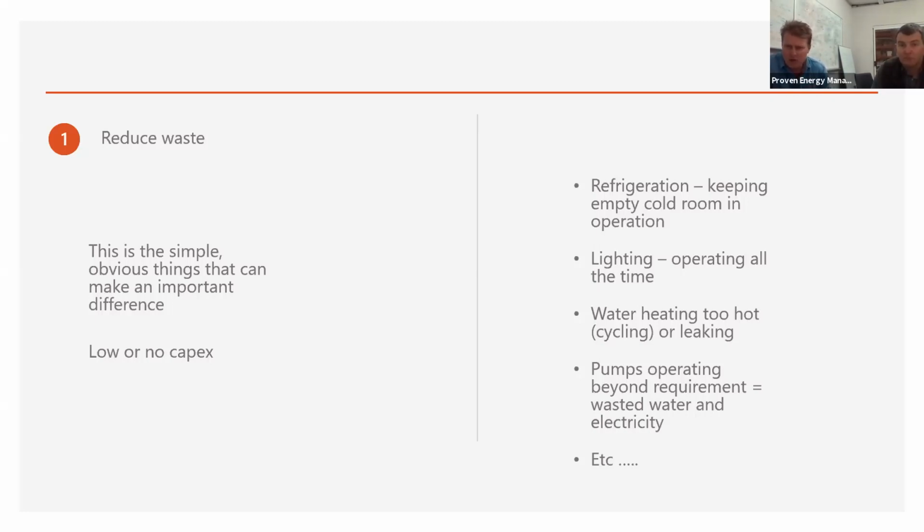Pumping, making sure our pumps are the right size, making sure they're efficient, ensuring we're not wasting water, we're not overwatering. Okay, so some of these reduced waste things are sometimes dismissed, but I think it costs us, there's no outlay for a really quick win.